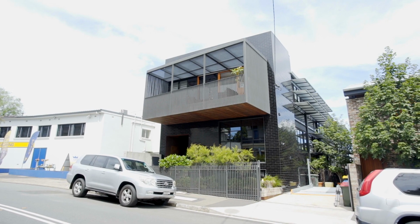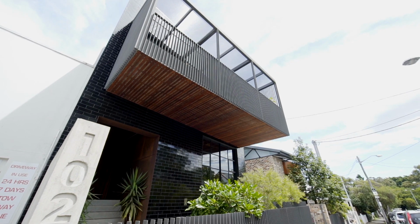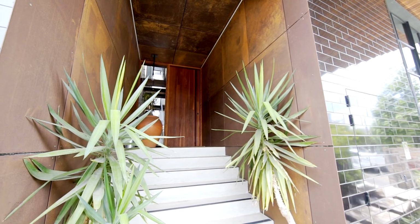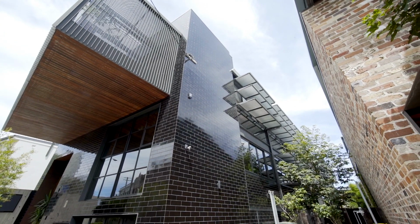So we'd had a long history with this site and with this client. We worked on other projects together. And when he brought the project to us, he'd already had an apartment building approved on this site, but his heart really wasn't in it. He wanted to see if there were another way that he could do a development on this site that was economically viable, but also that meant something to him. He was looking for meaning.